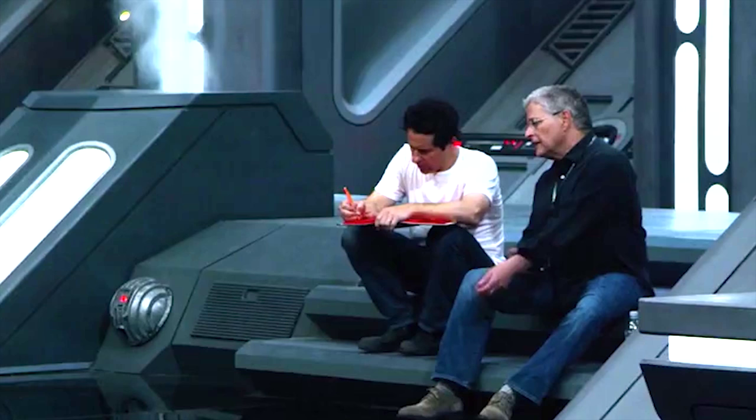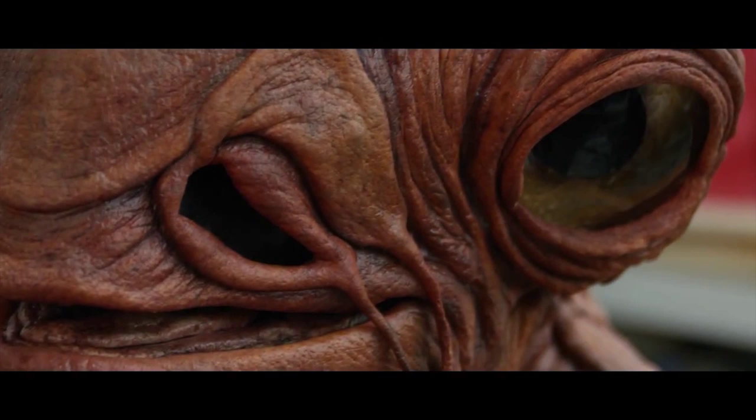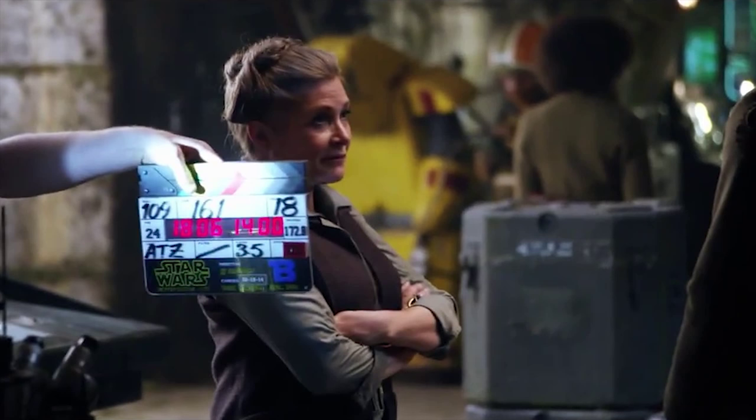Here's another shot of J.J. Abrams and Lawrence Kasdan sitting on that First Order base, the Starkiller base. This even looks like an up-close shot of Admiral Ackbar. Here's a shot of Carrie Fisher in costume. She actually looks pretty awesome. Here's Oscar Isaac without his helmet on. He said that his character believes himself to be the best damn pilot in the galaxy, so we'll see how that goes whenever he meets Han Solo.